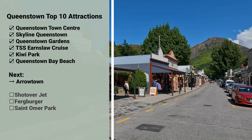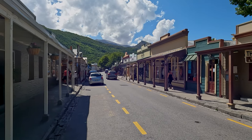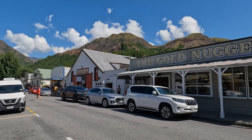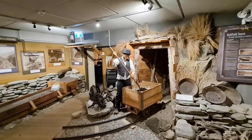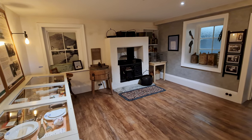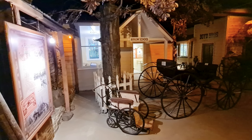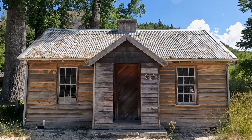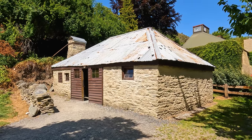Arrowtown. Arrowtown is an attractive and quirky gold rush village. It is built on the banks of the Arrow River, which once was the rich source of gold. In 1862, thousands of miners from around the world moved to Arrowtown to make their fortune. Nowadays, Arrowtown is one of New Zealand's best heritage experiences. It is only 19.5 kilometers east of Queenstown, and you can get there by car, taxi, or bus.